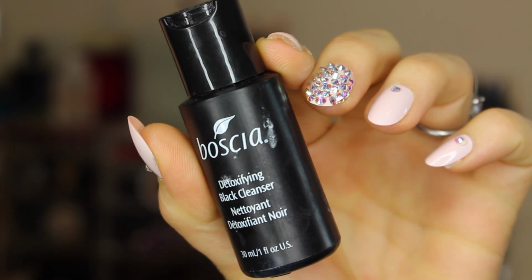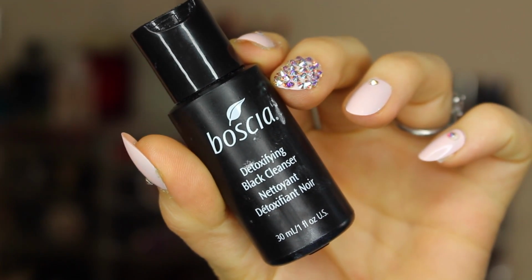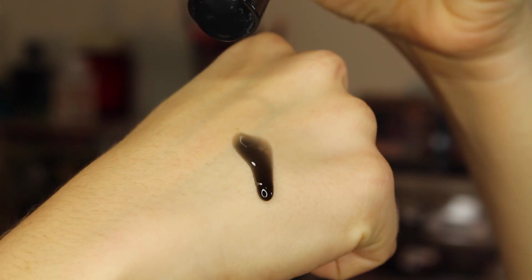So I'm going to be starting with two products from Boscia or Boscia. I'm sure I am butchering this name, but won't say it anymore. So two products from that brand. One is the detoxifying black cleanser. It has charcoal in it, and it says it's a warming gel cleanser that deeply cleanses and detoxifies, dissolves pore clogging impurities, oil and makeup as it refines skin texture, brightens skin clarity, and minimizes the look of pores over time. So happy to say that this is a nice sized sample.